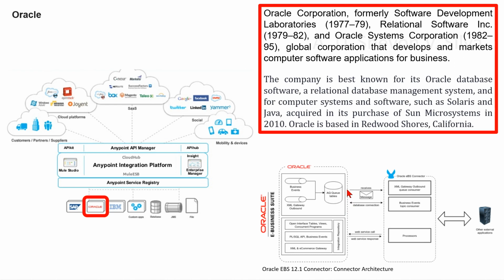Oracle interacts with Oracle EBS connector, and here the Oracle is connected to Oracle EBS connector via receive messages, and here Oracle EBS connector is connected to Oracle via database connection, and here Oracle EBS connector is connected to Oracle via web service call, and Oracle is connected to Oracle EBS connector via web service response. Here XML gateway, inbound queue, consumer, business event topic consumer, and processes are in Oracle EBS Connector, and Oracle EBS Connector interacts with other external applications.